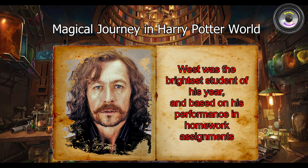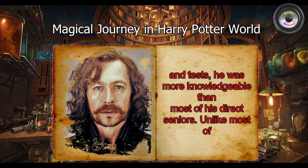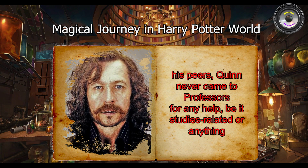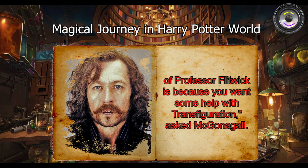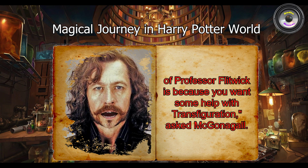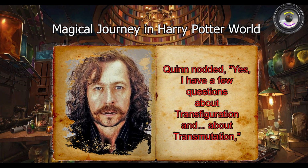Quinn West was the brightest student of his year, and based on his performance in homework assignments and tests, he was more knowledgeable than most of his direct seniors. Unlike most of his peers, Quinn never came to professors for any help, be it studies-related or anything else. "I see, and I assume coming to me instead of Professor Flitwick is because you want some help with Transfiguration," asked McGonagall. Quinn nodded. "Yes, I have a few questions about Transfiguration and about Transmutation."